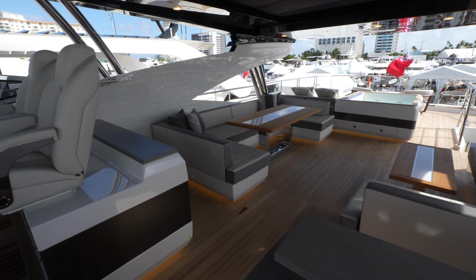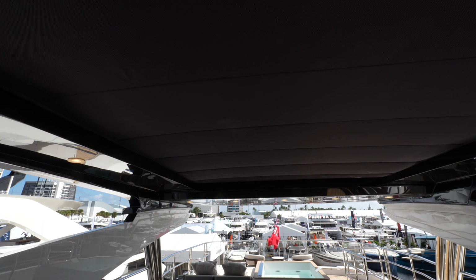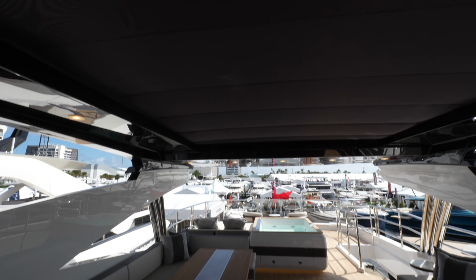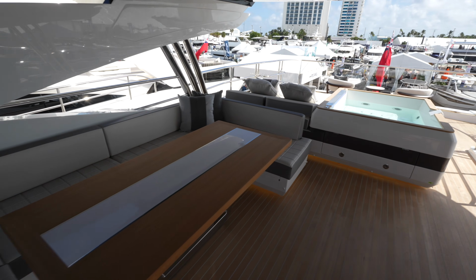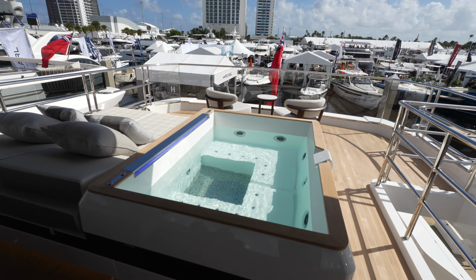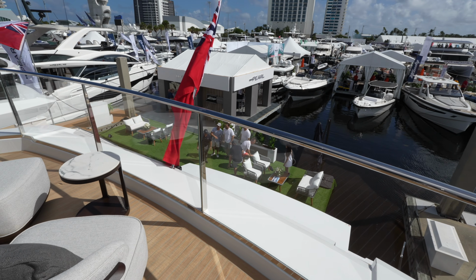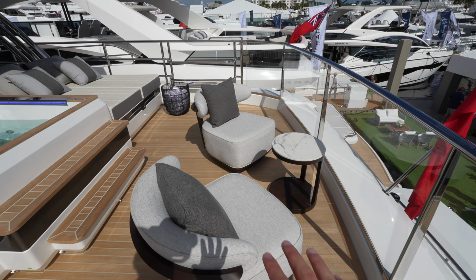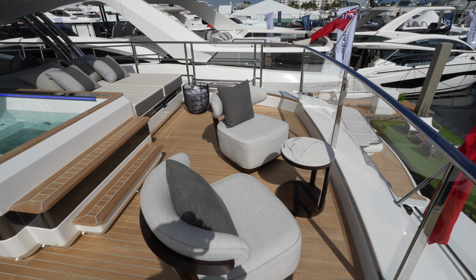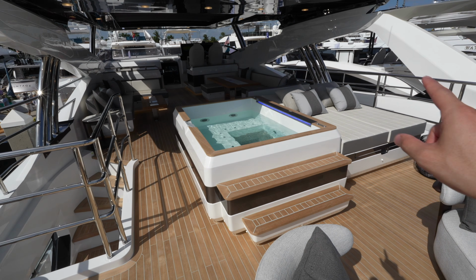You know, this is a fantastic sociable area. Overhead in the hardtop, this soft section can be retracted back. And I know it's getting a little windy. Let me go all the way to the back and we'll turn around. But as you'll see, very super yacht-esque with the glass railing. You got a great view. I mean, imagine having your morning cup of coffee right here, the little table. You have a sun pad right next to the jacuzzi.